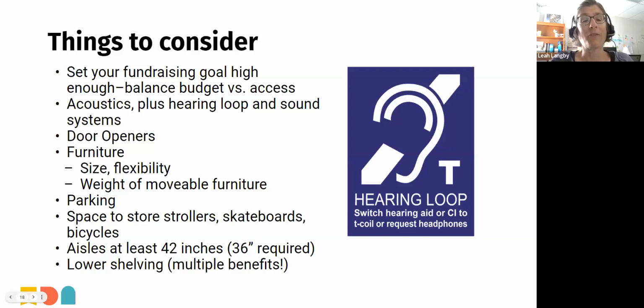And along the lines of furniture, make sure the furniture for your meeting rooms is easy for staff and the public to move. Even if they look nice, 40-pound tables do not add to the accessibility or flexibility of your meeting and program rooms. Make sure that you have well-marked parking and make it clear where the accessible parking is located, as Angela was saying.